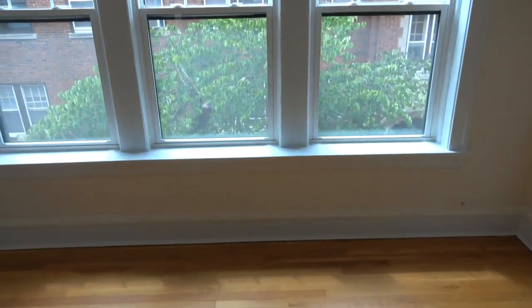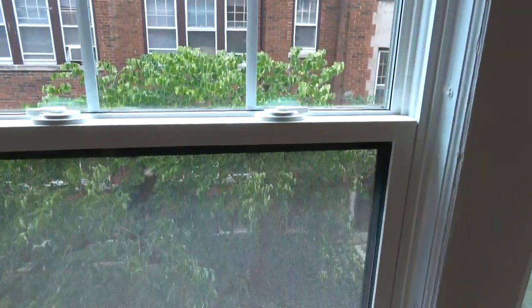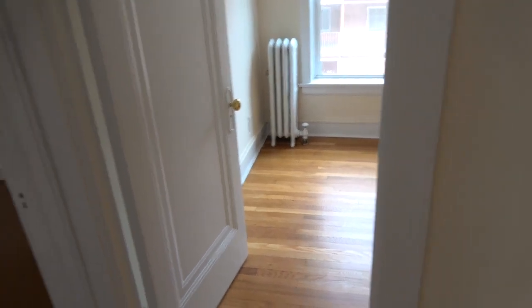As I walk towards the windows, we see that they are the newer vinyl windows, and they look out into the courtyard, which actually is a very pretty courtyard. If I turn around, we see another view of the room. There's not much in the room to give you any point of reference, but it's a nice big open room with a lot of light. Beautiful hardwood floors. As we walk towards the rest of the apartment, we see a bedroom in front of us, kitchen to the left, and the extra bedroom to the right.